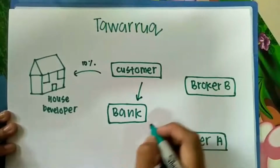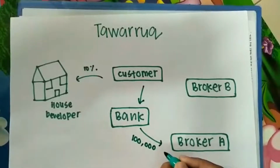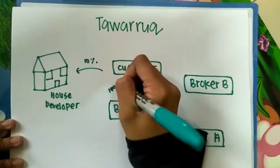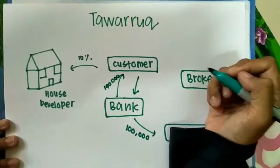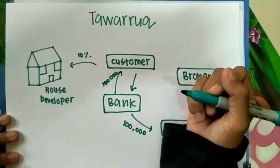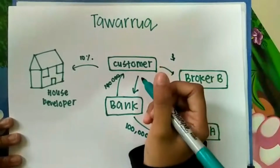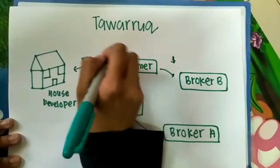The bank will buy a commodity from broker A costing 100,000. The bank will sell the commodity to the customer for 140,000. The customer will pay the amount of 140,000 to the bank by installment throughout the financing period. Then, the customer sells the commodity to broker B and gets cash. And the last one is, the customer will pay the remaining 90% balance to the house developer.